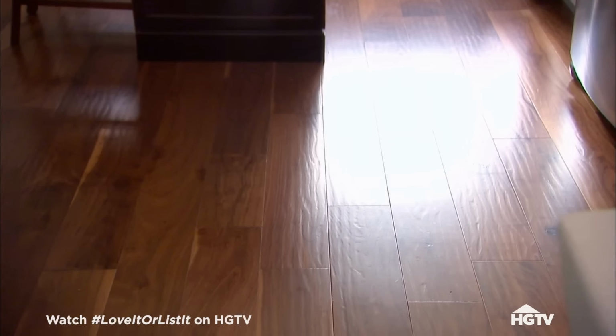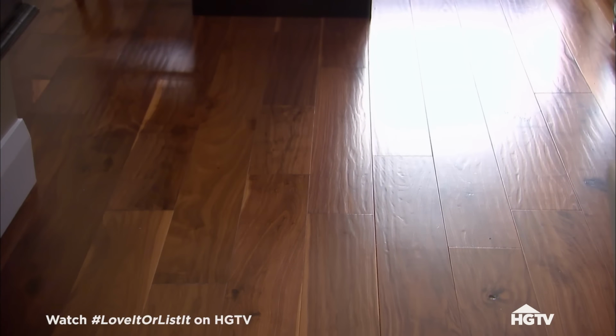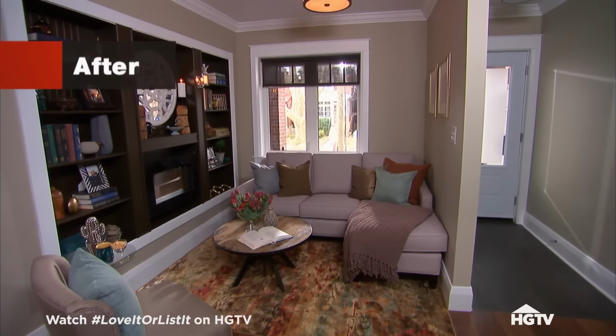Look at the floor. That's gorgeous. Aren't they stunning? They're stunning. These are walnut, hand-scraped, engineered wood. And of course, the living area. Yes.